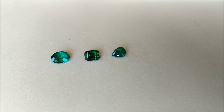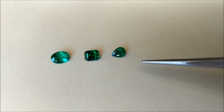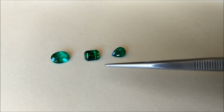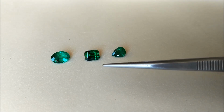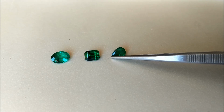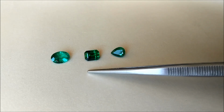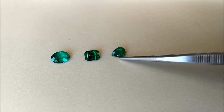Today I am doing a vlog on how to buy emeralds, and in front of me there are three very different stones of different qualities. Each is different in terms of the color range, the clarity, the cut shape, the origin where they're from, and finally the certification which they each received from different labs.